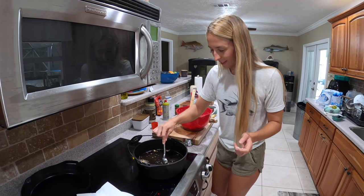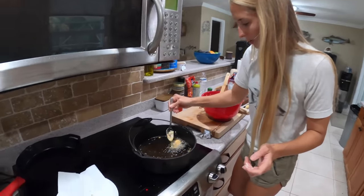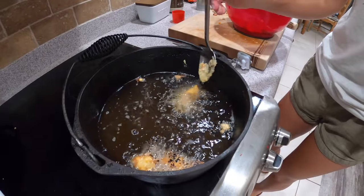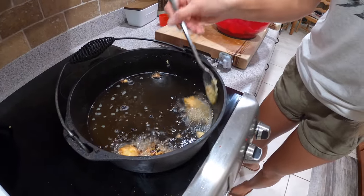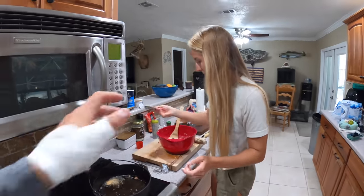Alright, so then, as they're floating around in our oil, we just want to kind of turn them over. Looks just like floaties in a pool.